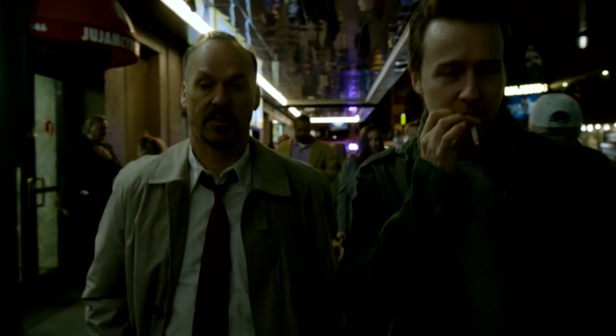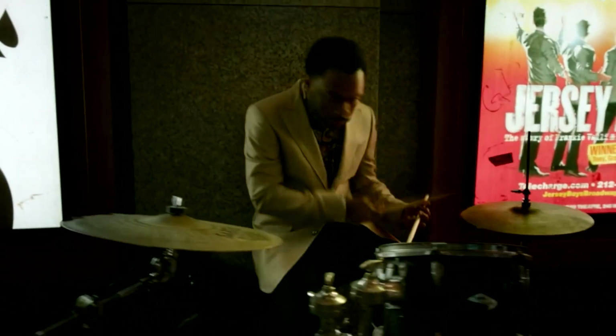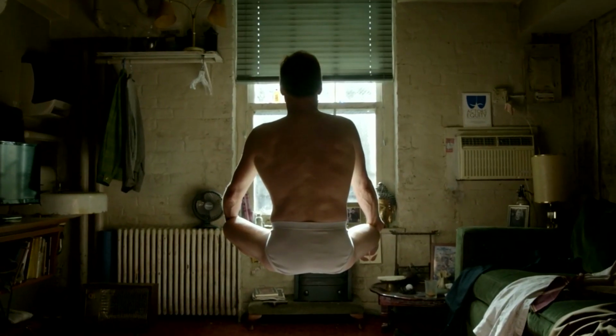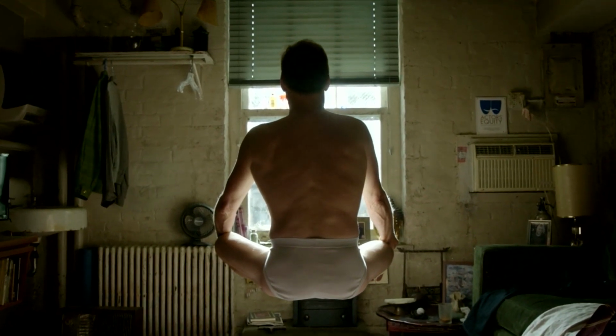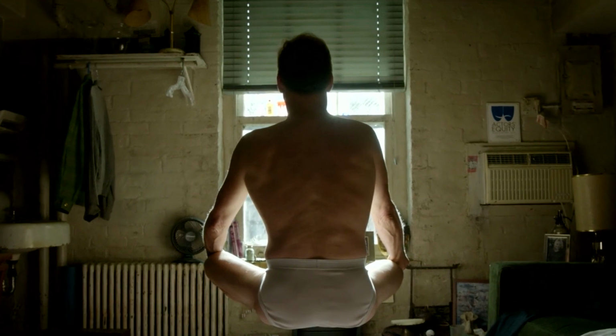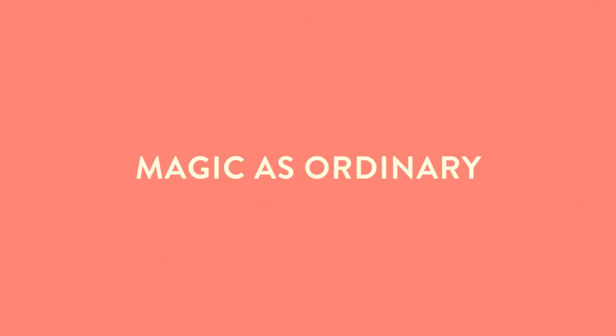So a really good example of this is the film Birdman. The setting takes place in New York, and the camera follows the protagonist as he goes about his day. And then all of a sudden, he's levitating in his underwear. And it's not a hallucination. It's not a dream sequence. This is actually happening, and it's just an ordinary part of his morning routine. Magic is normal for him. And so that's an example of magical realism.